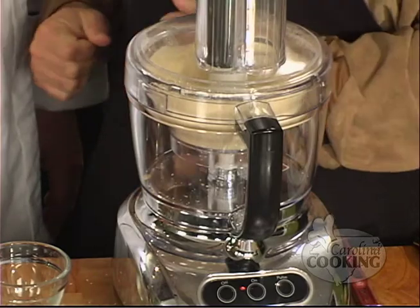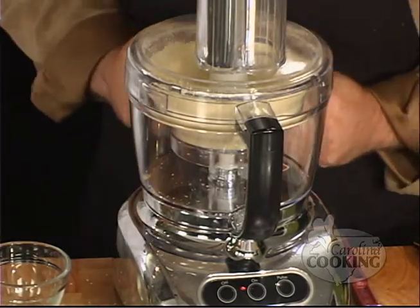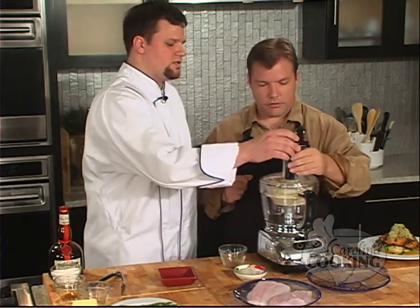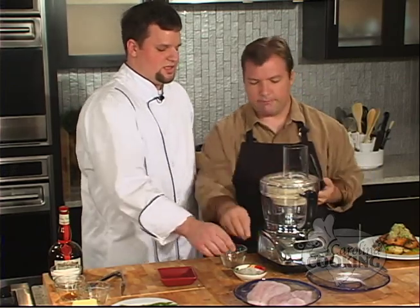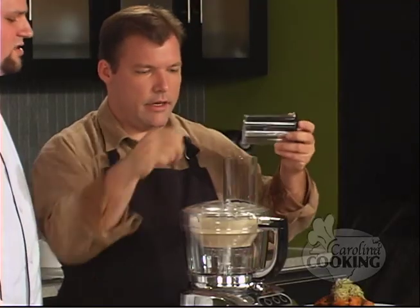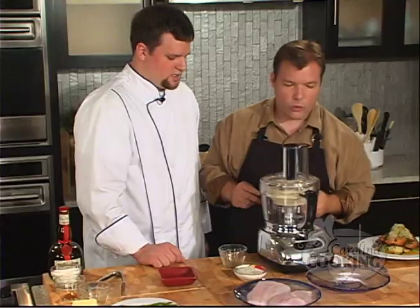How long does this go for? About a minute. I'll just let that puree up, and then we're going to add a little bit of salt and pepper to that. You can pull the top off of this and then just add the salt and pepper right into there. It's a neat little trick. About 20 more seconds on that, and then we are going to coat the fish.